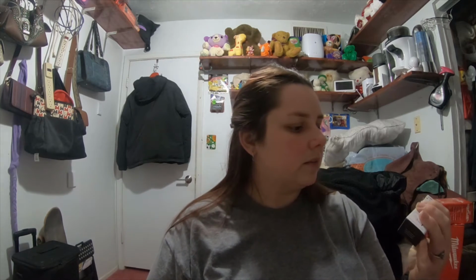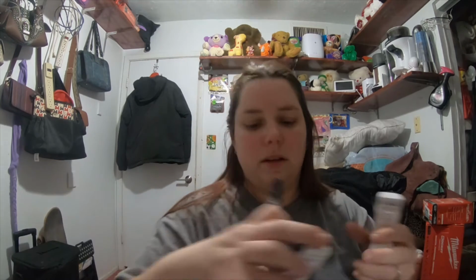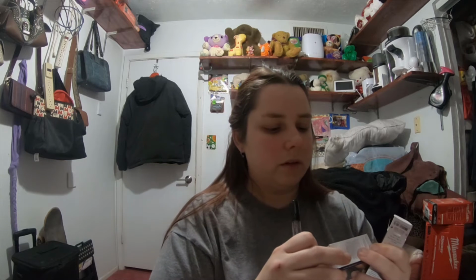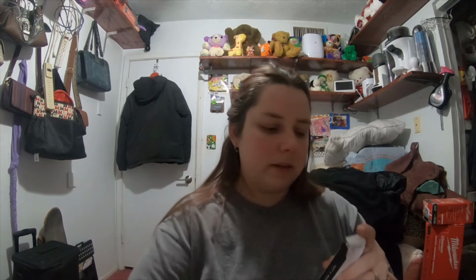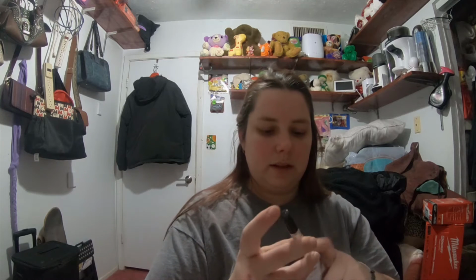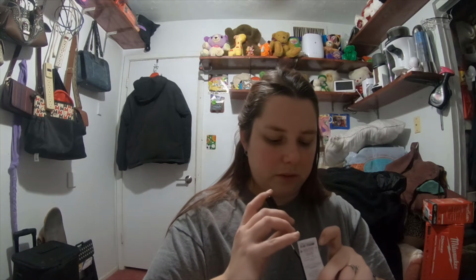This one is 5.5 milliliters or 0.18 fluid ounces. That one doesn't even say, I think. No, it does. This is 1.7 milliliters or 0.057 fluid ounces, so big difference. I carry this one in my bag for work, and then this one I will have as replacement, but it's glass. Even the other one is also glass.